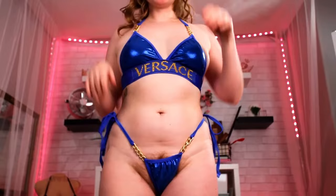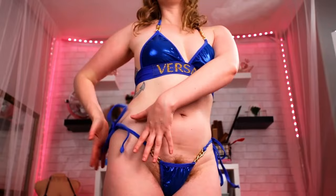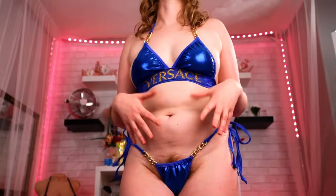Okay, so this is set number two. This one is a blue Versace micro bikini. I guess the bottoms are micro bikini, whatever, same difference. This is what I was saying about the ties. Some of them you can choose the ties or just one material. And I love these little chain additions on some of them. I think they're a little more expensive than the knot, but super cute. I think it just adds a little extra pizzazz.